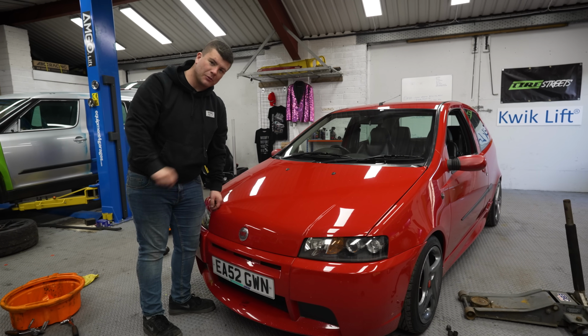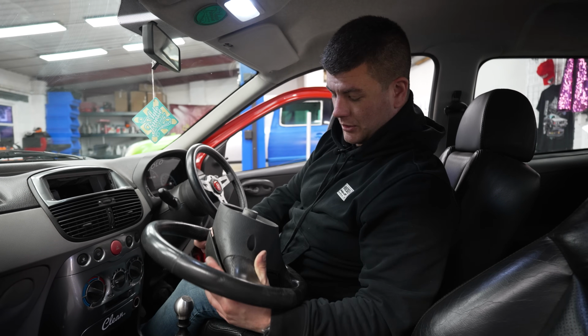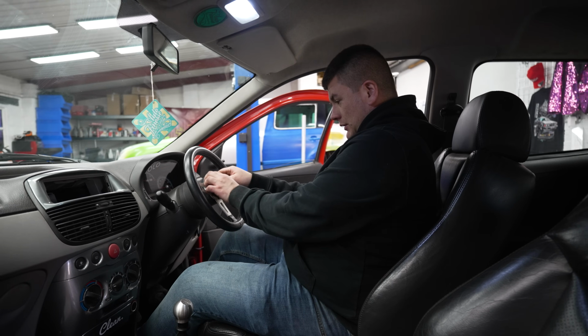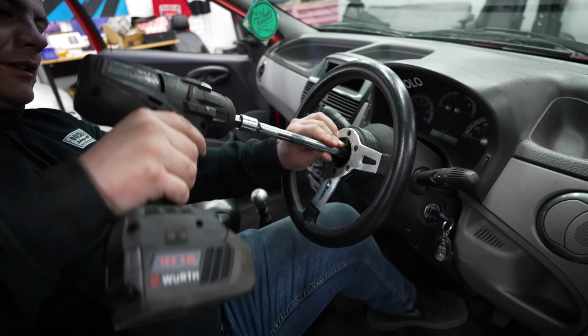Next up, steering wheel and radio. So the steering wheel should be quite nice and easy. There's a few screws by the looks of it on the back of this one, but this one, the horn simply pops out. Oh yes. And then buzz that on there.